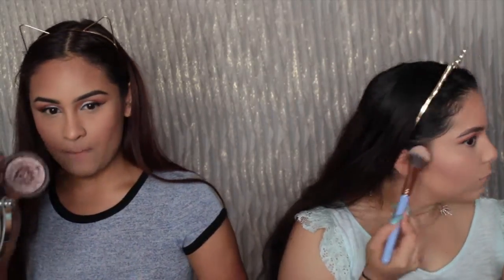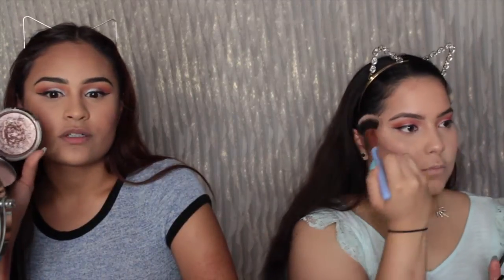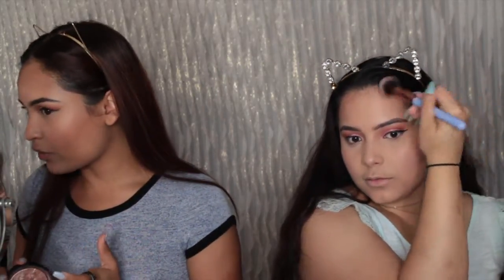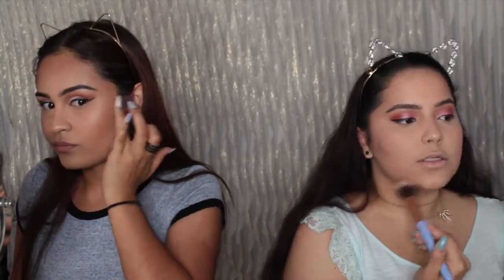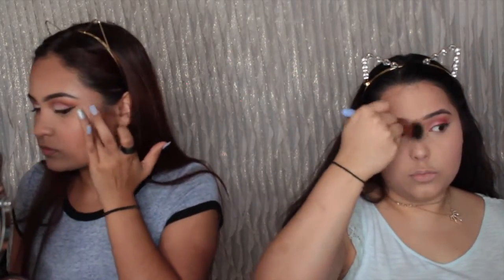I've used this forever. I actually got this on Black Friday, not of last year, of the year before. I got this with the brush and it was like 15 bucks for both. I like this because it's bronzy and it literally goes with my skin tone. I'm just gonna put a little bit on my forehead like I usually do. Add that little bit of glow. I'm gonna dust it on my chin and on my nose.